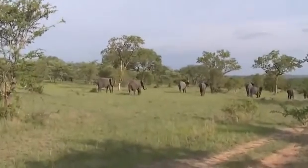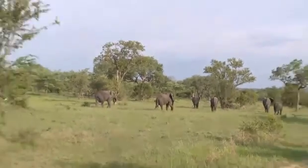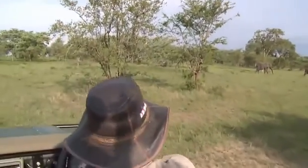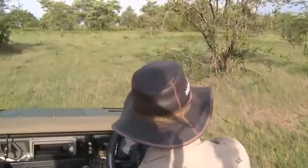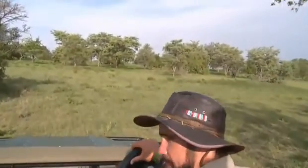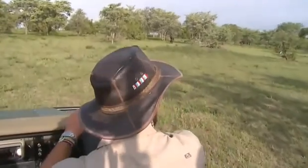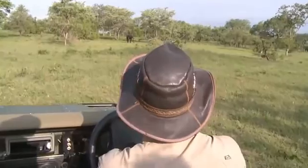What I would like to do now is we can go and spend some time watching these dwarf mongoose. They're not going to be easy to see, but it'll be quite fun watching them scurry about on this little termite mound. And I thought the elephants may come and feed on the vegetation growing out of it, but they didn't seem to show too much interest in that.